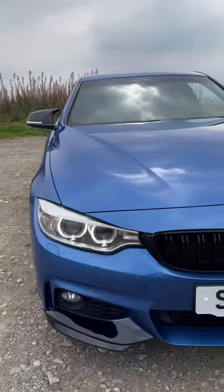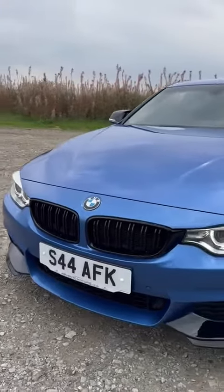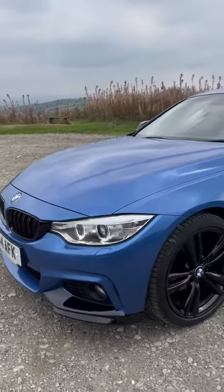It does have the upgraded headlights with headlamp wash, BMW M Performance black kidney grilles, front and rear parking sensors. The private plate does stay with the sale of the vehicle.